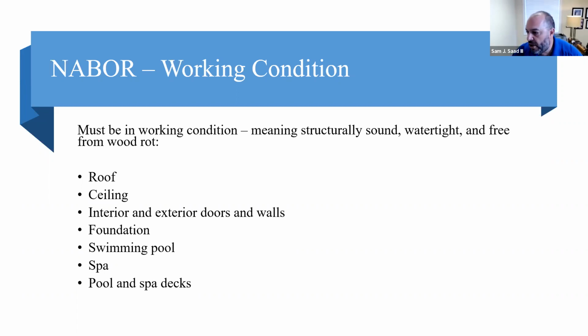We have a question. What happens when the insurance company will not insure a roof over 10 years old? Bob, that's a great question. And it actually falls into a different provision of the contract. If you can't get insurance, then you can terminate the contract.